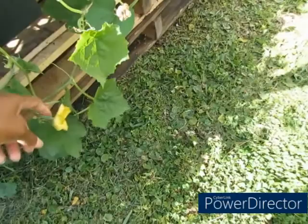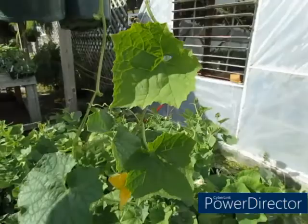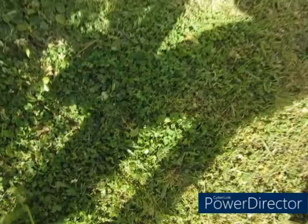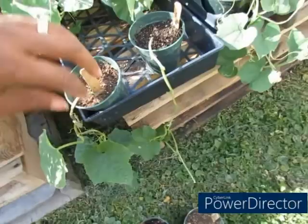That has one on it growing. I don't want to break it, y'all, but I'm trying to. I gotta get these too, but I really want the one that has the flower, and I want this one. Okay, I can get this one. It's hard to do this with one hand, so I'm sorry. This is the one with the flower.